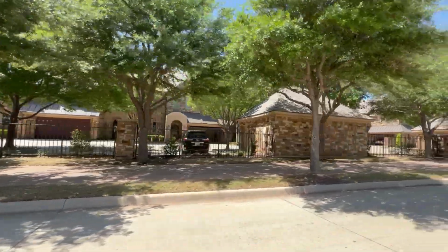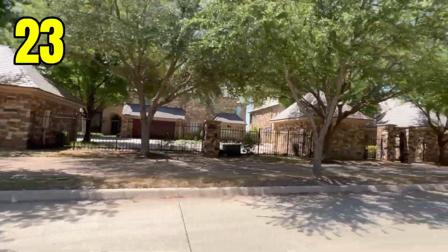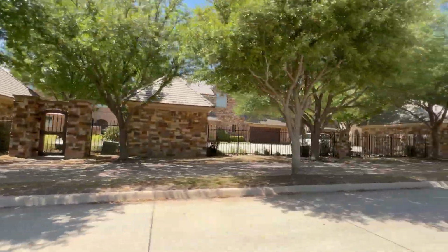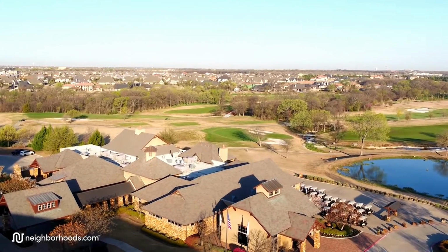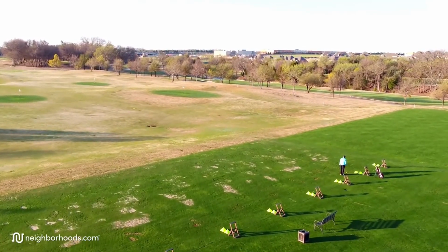They're right back here. My hair is awesome because of the wind, but they're gated, so you're not going to be able to get in. I'm going to show you some pictures, but I wanted y'all to see that there's 23 of them. They are about 4,000 square feet, so they're not small condos. They have the most epic view to one of the most prestigious golf clubs around here, and it's just beautiful over here. They were built in 2018.